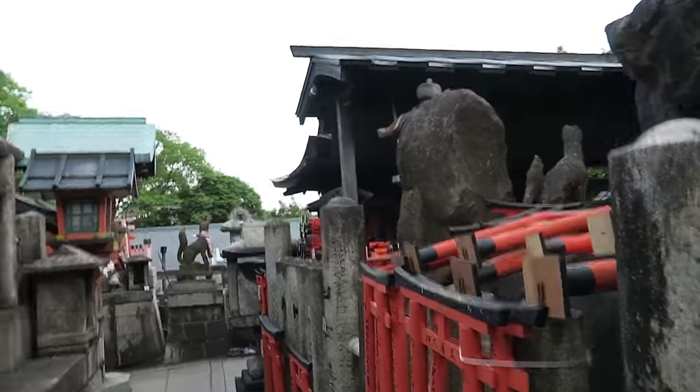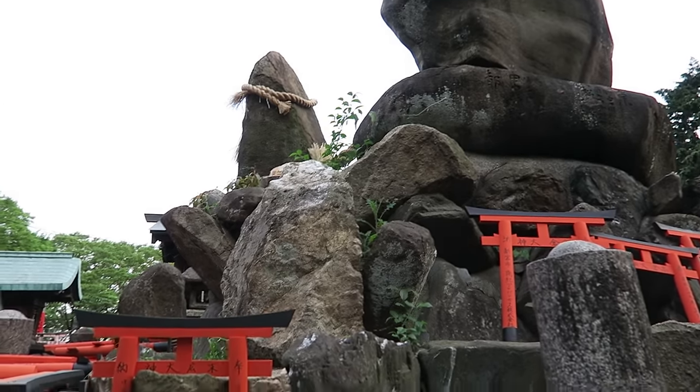So this is the top. There's not actually a view. Look, you get a nice view of that building. That's it. But you get a rock and a shrine or whatever. That took a long time and I'm very tired. Now I'm gonna go back down and get some food. This is pretty much the last day, so now it's time to go home, everyone. End of the trip.